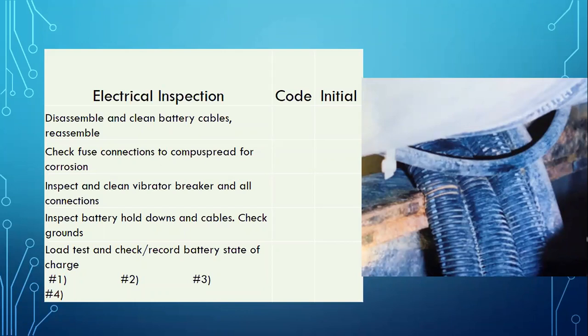That was a road call at 2 in the morning. My computer quit, and all it was, was a little bit of green corrosion on a battery or a fuse connection. We run vibrators on our dump boxes, and they green up, and the breakers get green. We try to be a little proactive on them. When they're in the shop, clean them up, fix them.